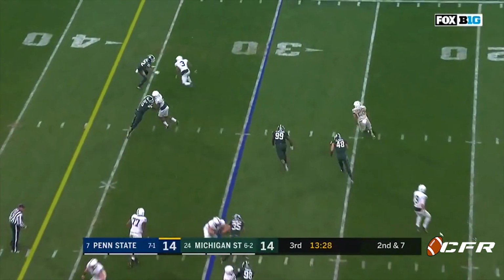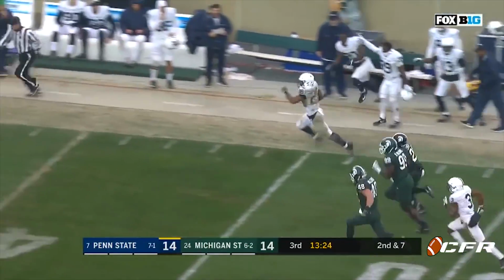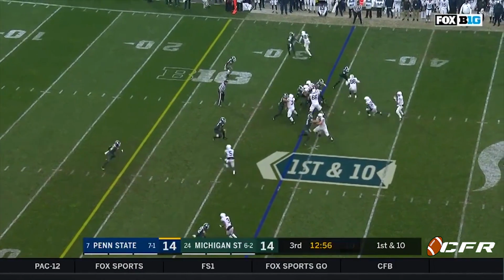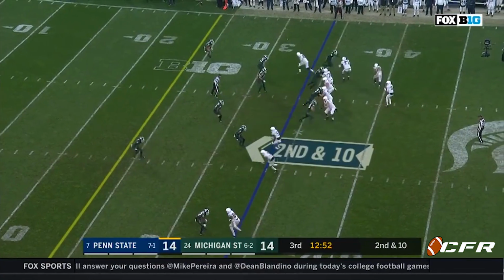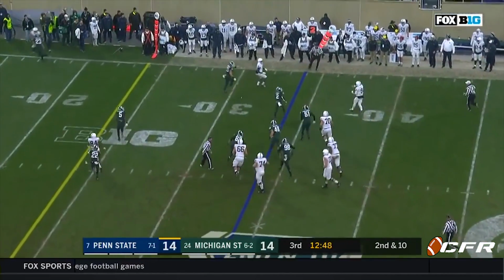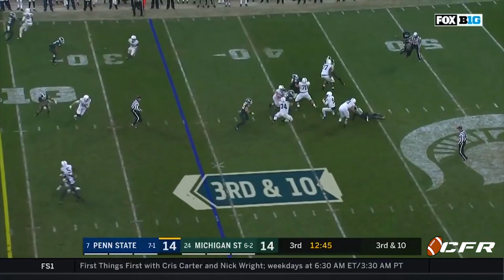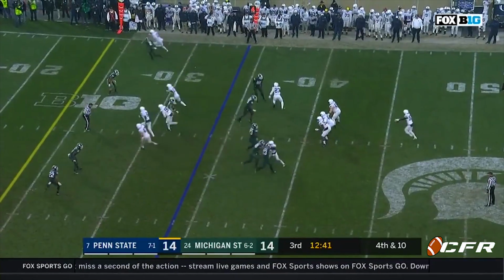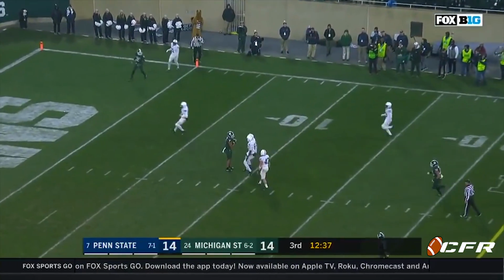They flip it outside again, trying to get Barkley in space. He's got some room. Stays on his feet. Saquon Barkley finally gets Miles Sanders in a running back. McSorley has it tipped and incomplete. Steps up, steps out, and throws in. Barton showing pressure. They bring only 4 with a spy for McSorley. Cody White back to return this punt. Fair catch.